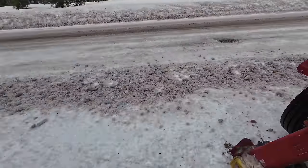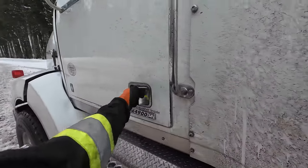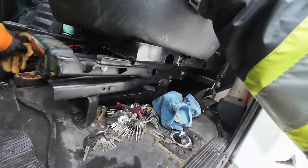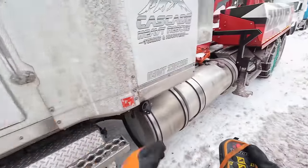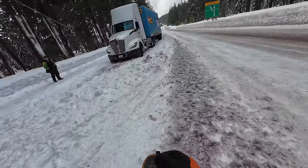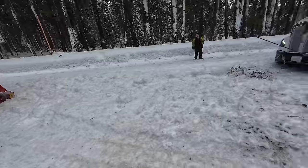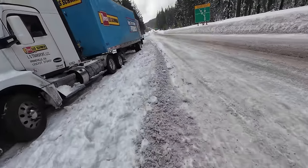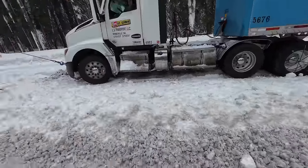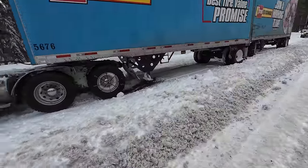Okay, I'm gonna go grab my remote, which I was smart enough to put in the truck this time. Somewhere. Yes, my truck's a mess. I've been living out of it for the last week. Okay, release all your brakes. Oh, all of them are rolling good.